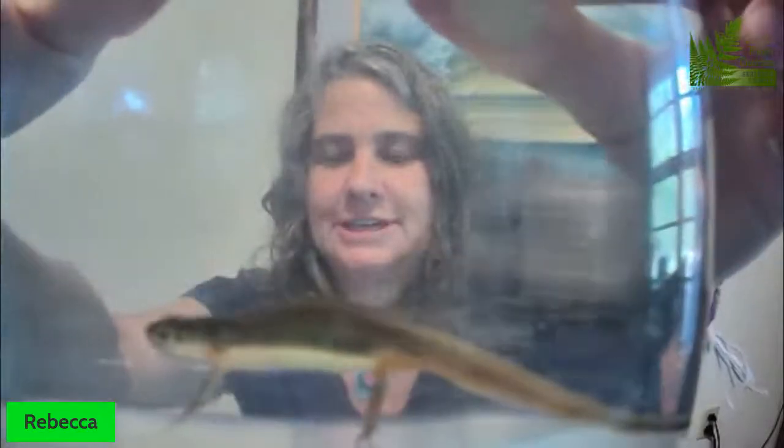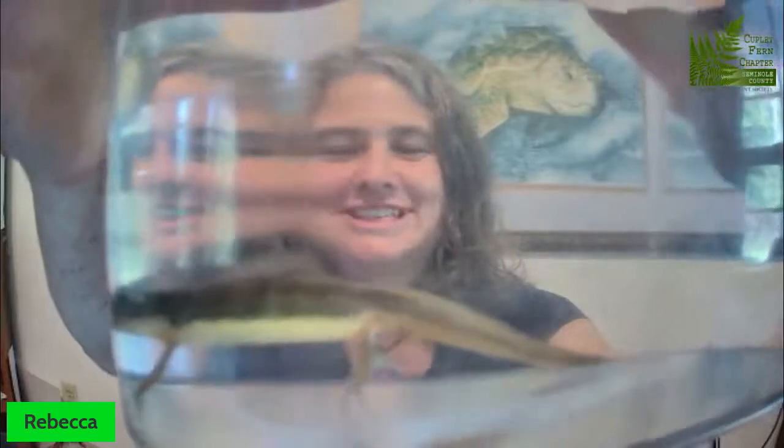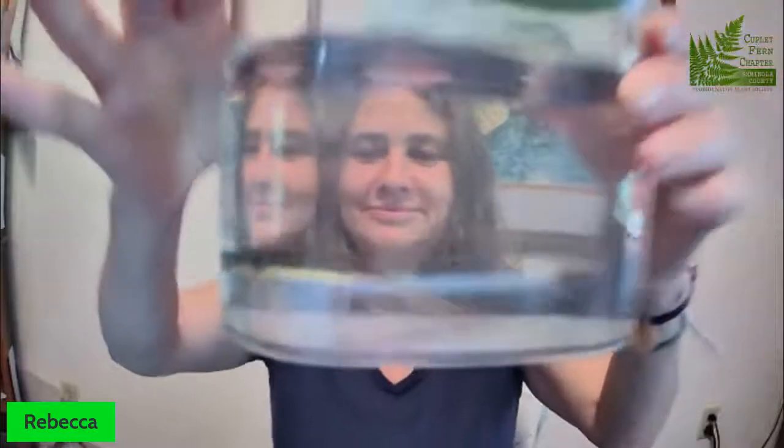So it's kind of a small salamander species. Calm down, girl. It's a rare species, and I'll tell you why this is significant here in a few minutes. But you can see that red stripe perhaps down the side of her body. That's a striped newt.